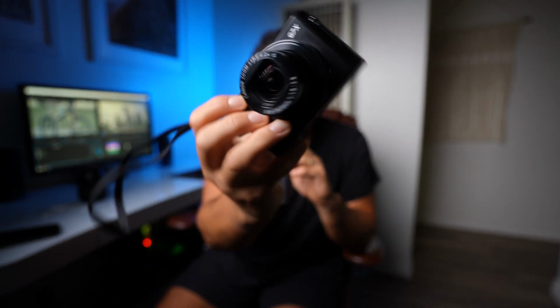This thing is freaking tiny, man. Like, look at that. It's just pretty cool. My wife has been eyeing this camera for a few months now.